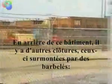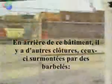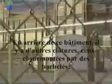Outside this building is fencing and a cattle run section of fence, all topped by barbed wire, pointing inward, not to keep people out, but to keep people in. This was common throughout the facility, particularly the new fencing that had been erected.